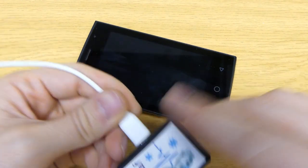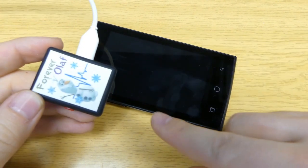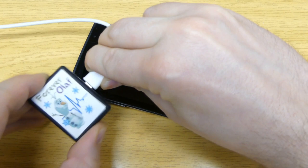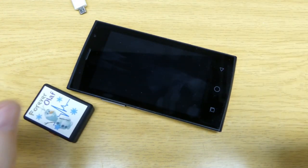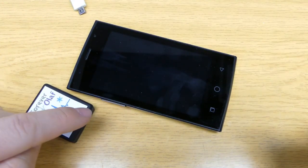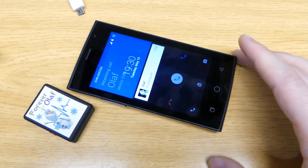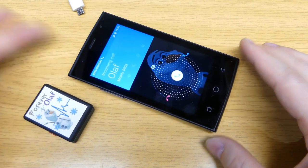So now, whenever there is a power outage at my flat, then the freezer will stop getting electricity, but this module will stop getting charged. And whenever this module stops getting charged, it only takes a few seconds for me to receive an urgent call from Olaf. And let's see if this still works. And there we have it. Olaf is calling for help.